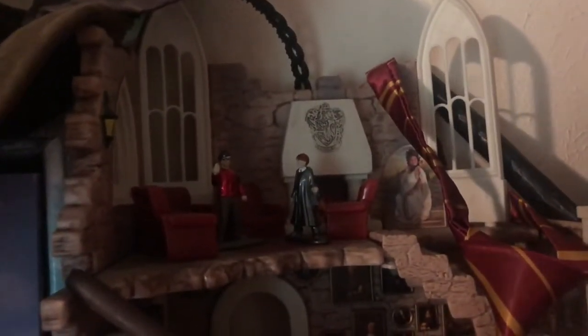The Fat Lady, she's supposed to be right here. Let me show you guys that little hole right there, but as soon as I opened it and put it together, my son broke it off. So yeah, I just keep her right there because she's important. It has little bookshelves that are movable. The little chairs, the couches and all that, you can move them around.